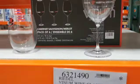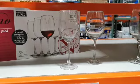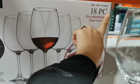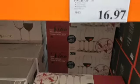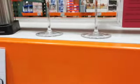And they have also a variety of wine glasses for a variety of prices. But this one, $16.97. Let's see how many pieces. 18 pieces for $16.97. I might have to add that to my basket. You know what? Add to basket. We're grabbing it, we're picking it up, and we're gonna add it in there later on.